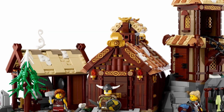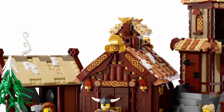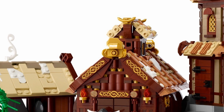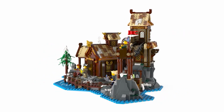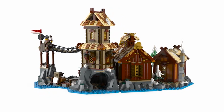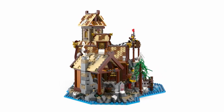First off, I don't usually notice this type of thing, but the part usage is amazing in this set. I absolutely love how you see a couple of armor shoulder pieces being used for the roof on the chieftain's hut. And there are some other really cool building techniques they used in the set for the rock work. It just really brings the set to life.